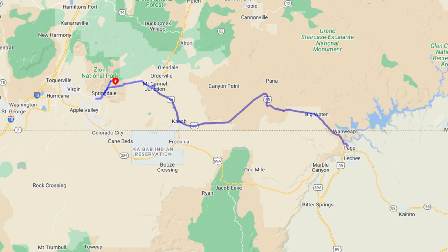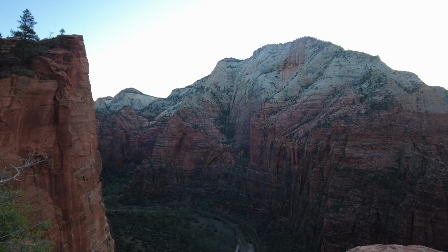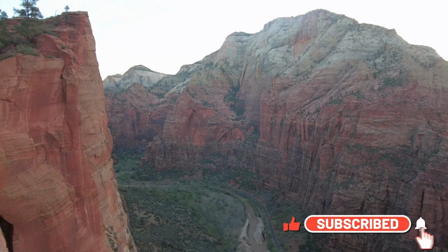Today we covered 130 miles and spent 3 hours and 17 minutes driving. Charging at the lodge took 7 hours and 29 minutes to add 49% to the battery. On the next episode, we'll explore more of Zion before heading on to Bryce Canyon National Park.